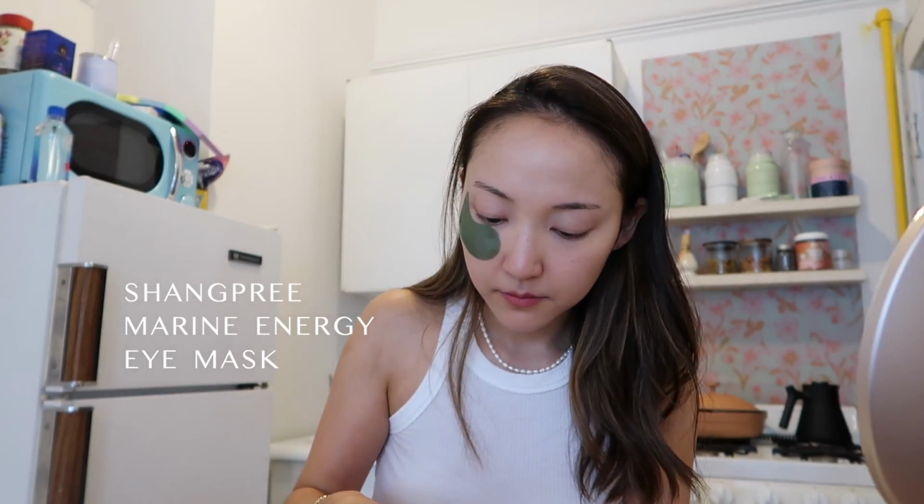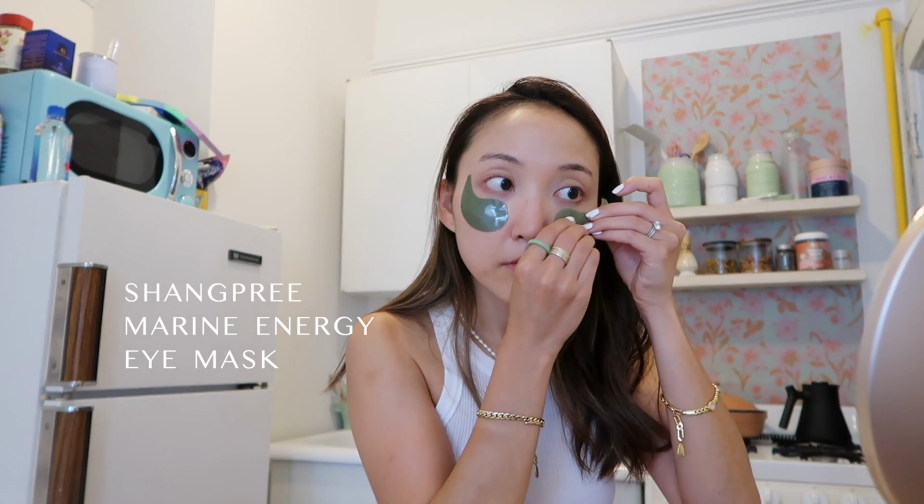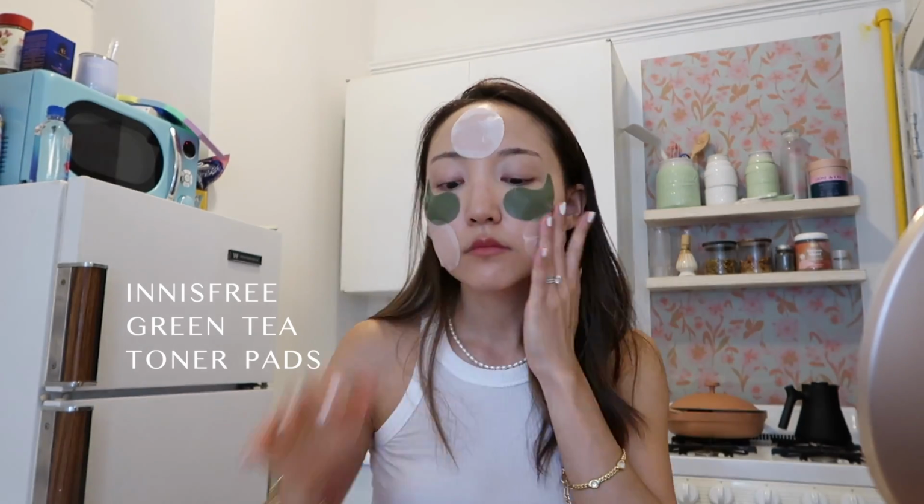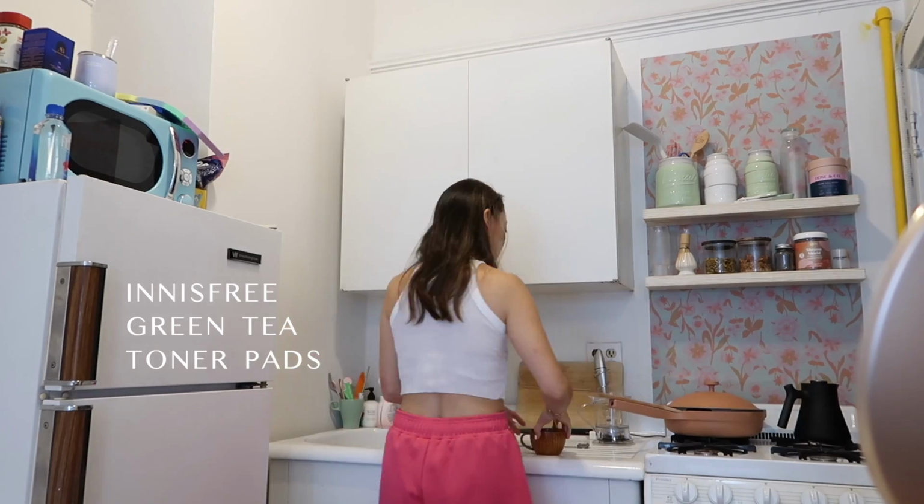So first things first, let's fix those dark circles. Even 5 minutes of putting on this eye mask will help brighten your under eyes. And since I'm all about multitasking, for the rest of my face, I'm using these green tea toner pads that come pre-soaked. You can easily just get a toner and soak them in cotton pads too.